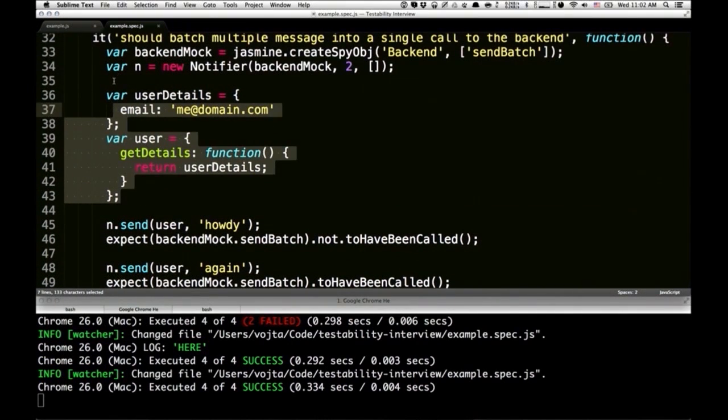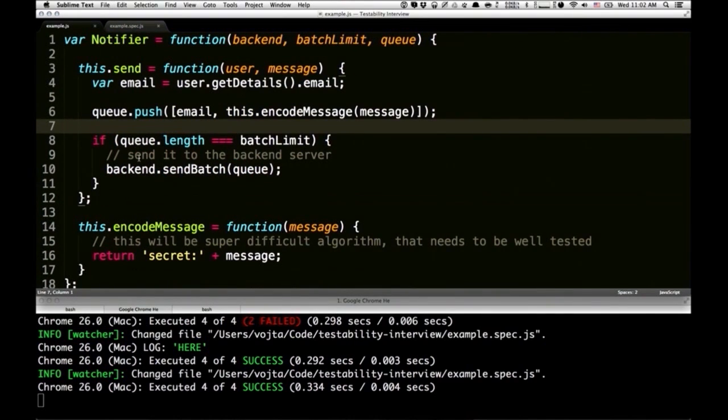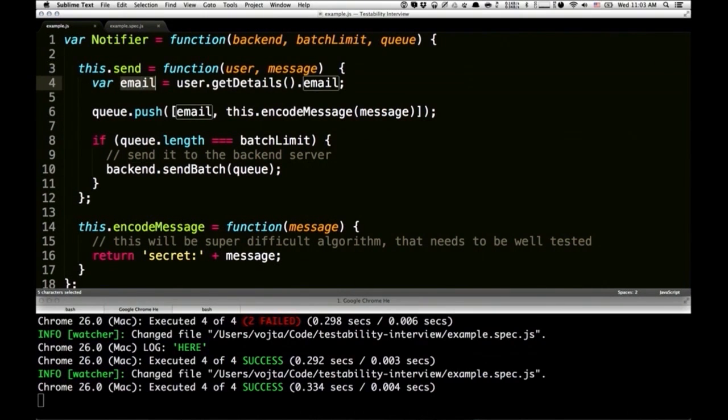All this junk, why do I have to do this? I'm sending the message, and the problem is that I need to create some user details object, and I need to create a user object that returns this user details object, and then it has some email. And if you look into the implementation of this method, what I really need is just the email. That's all I need. Can you see it? This method, all it needs is the email. That's where it's going to send the message. And I'm getting some user object, getting some details from it, and then reading the email.